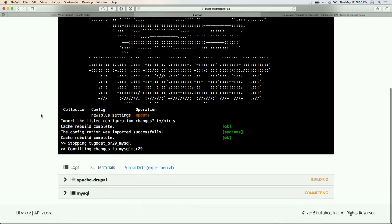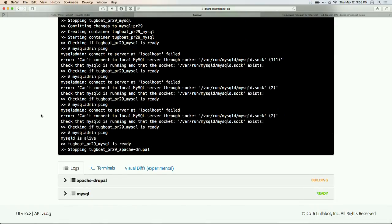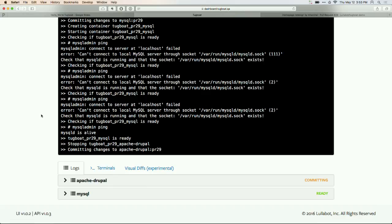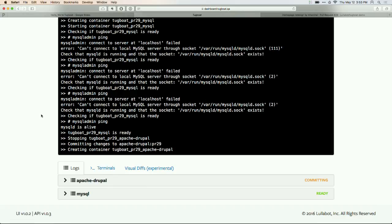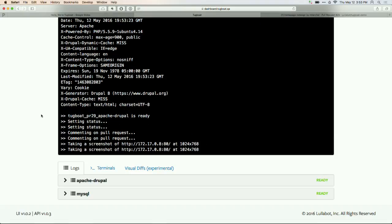For Tugboat, what we use is a lean container system. So this is a Drupal site. At the bottom, you can see two containers there, the Apache container and MySQL container. It looks like the MySQL container is already ready to go. If there was other components, if there was Memcache, if there was Solr, you would see additional containers here.